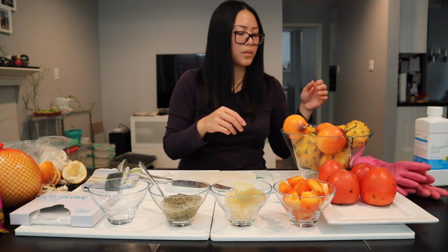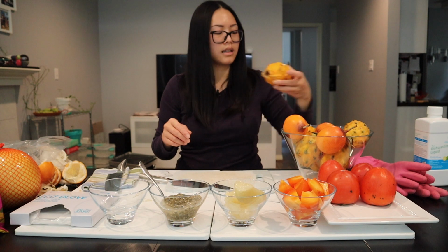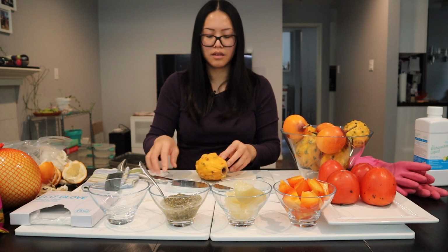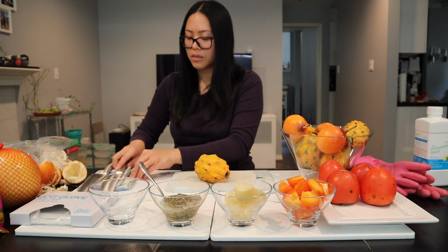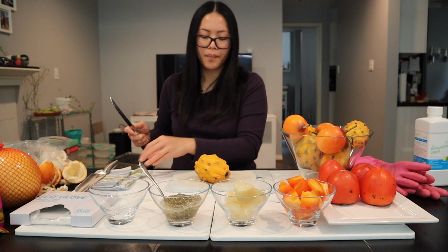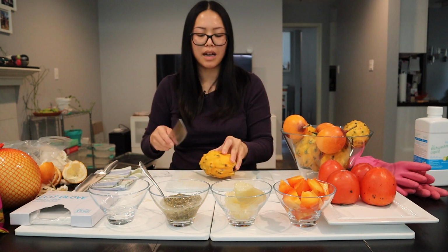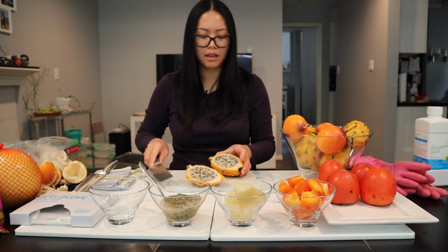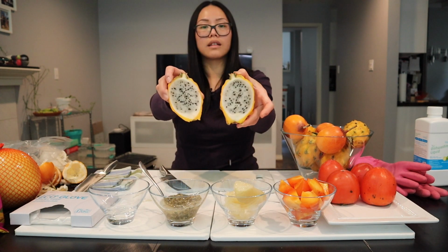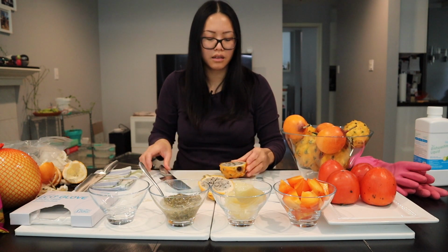And then the next one we're going to do is dragon fruit. I washed this one already, yep. So I'm going to take my knife again. I'm going to use this one. Okay, so you could cut this up any way you want, but I like to cut it like this. Just down the middle, like that, to create two halves. Just makes it easier, I think.